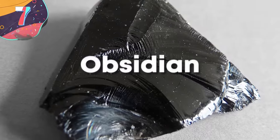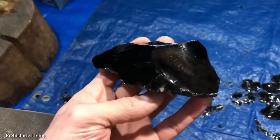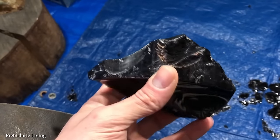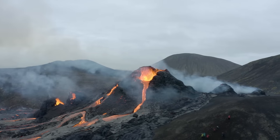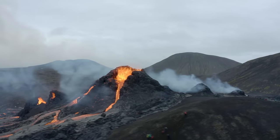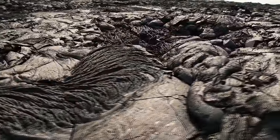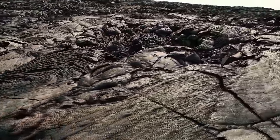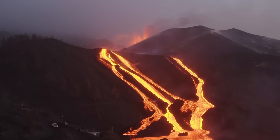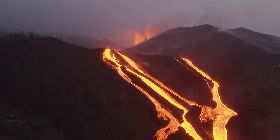Number 7. Obsidian. Obsidian is a shimmering black rock that may sometimes have green, brown, yellow, orange, red, or blue infused within it. It's a type of igneous rock, and it's actually volcanic glass that's formed when lava from a volcano rapidly cools at such a rate that there's no time for crystals to develop. It's normally therefore found at the periphery of volcanically active areas, and is only created by specific types of lava that are rich in minerals like silicon, oxygen, aluminum, sodium, and potassium.